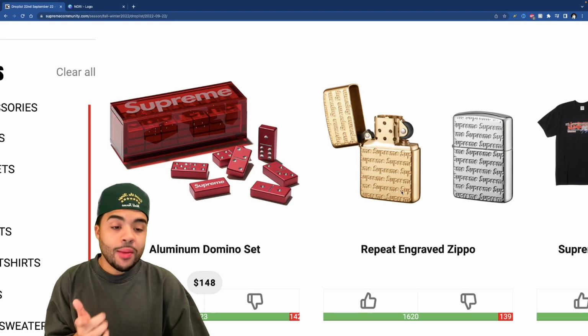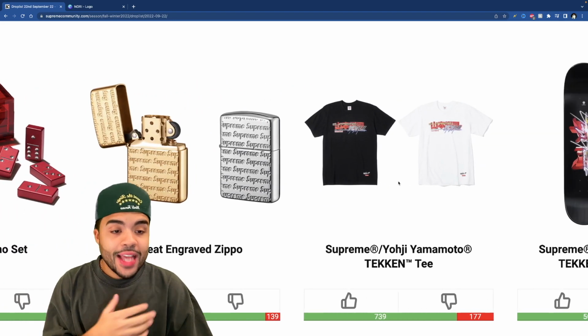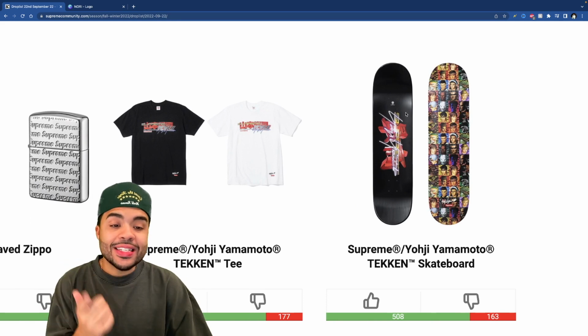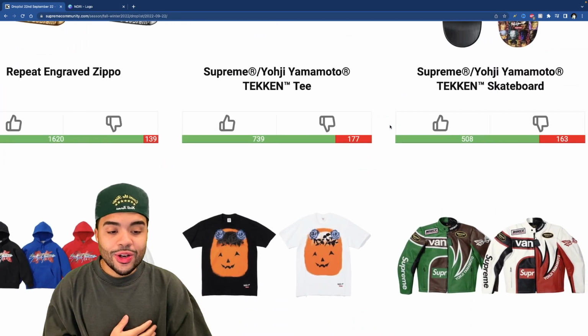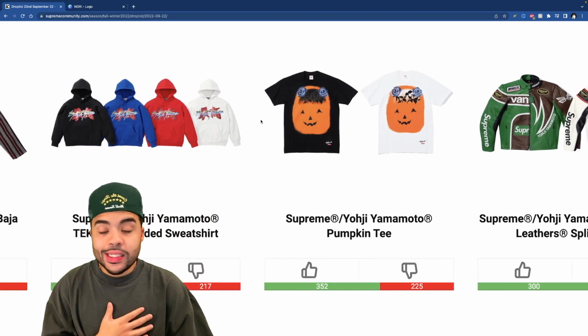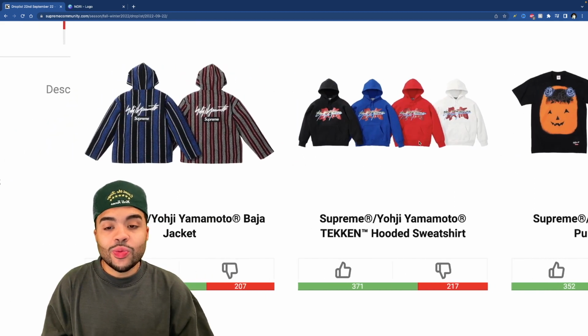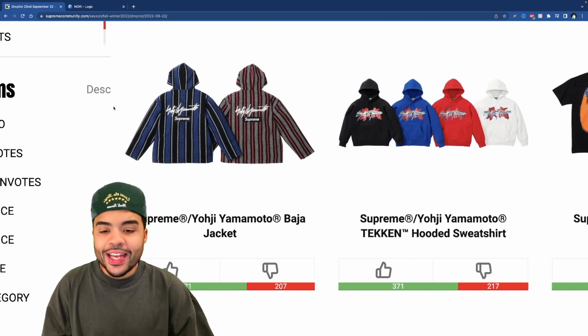So we already covered the Domino set, the engraved Zippo, which both are phenomenal in my opinion. Tekken tee, which is clean. Then you got this skate deck with all the characters on it. That Vanson jacket, which is probably gonna be like $2,000 low key. This pumpkin tee, which we don't even know why it's dropping right now. Like, it don't make no sense. We got the hooded sweatshirt and the little beach jacket right here.